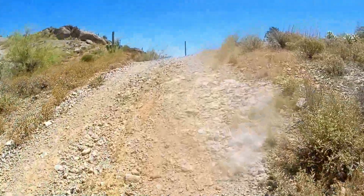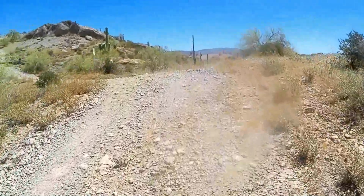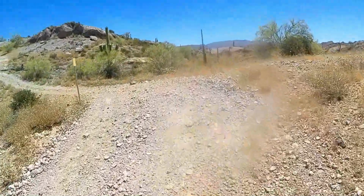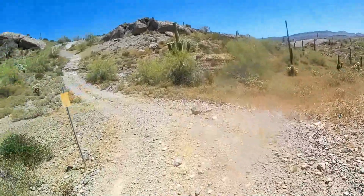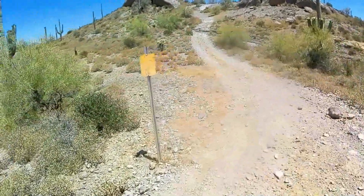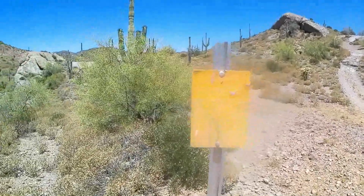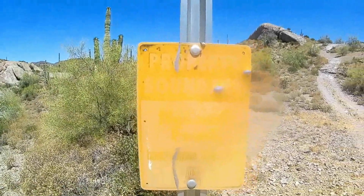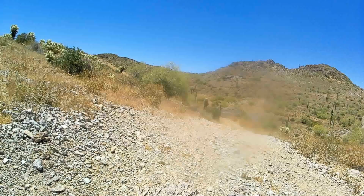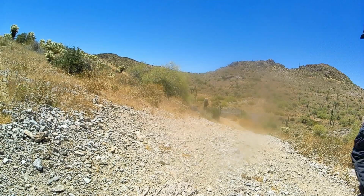Wouldn't you know it? I'm back at the boundary sign, which I came to the other day. Isn't that amazing? Hey, I'm starting my hike back.